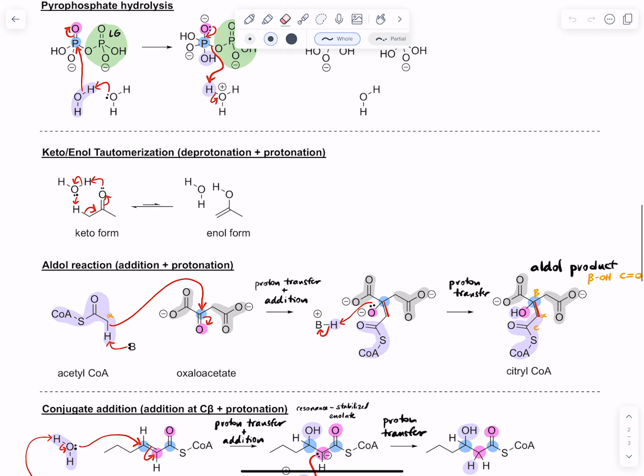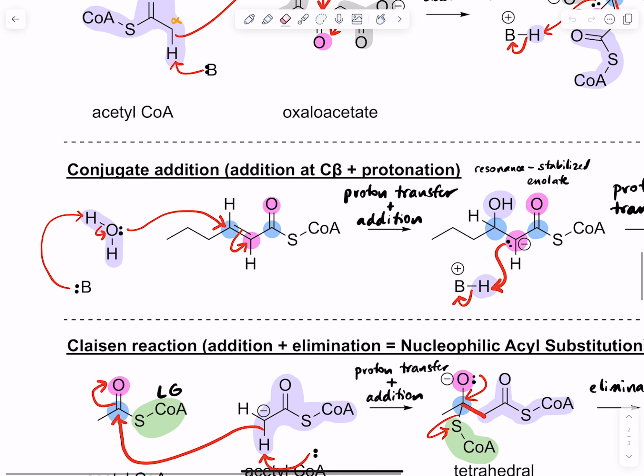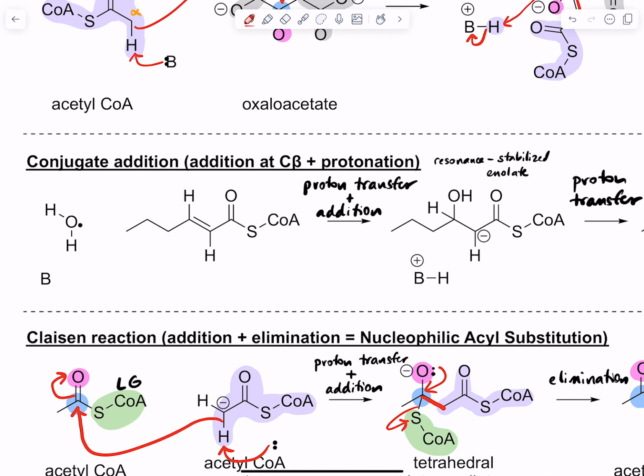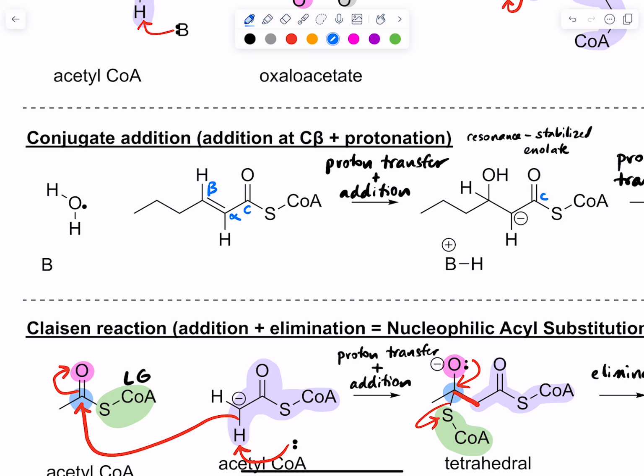Here's the conjugate addition reaction in your mechanism handout. Should I erase what I drew and we'll go through it together? Okay. You recognize the need for a conjugate addition reaction if you can find an alpha beta unsaturated carbonyl compound. The other thing that tells you that this was a conjugate addition reaction is that the nucleophile is attached to the beta carbon. So look at where the nucleophile goes.